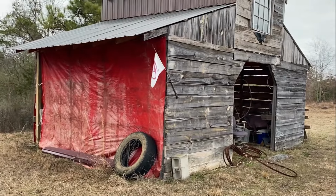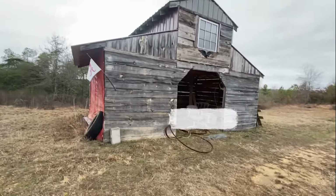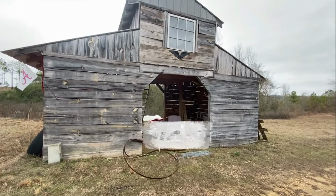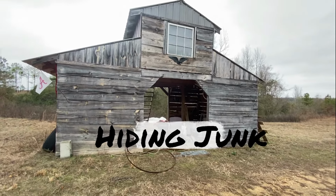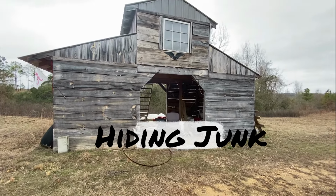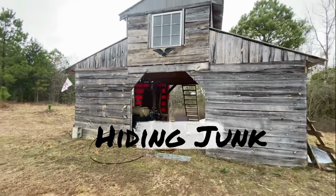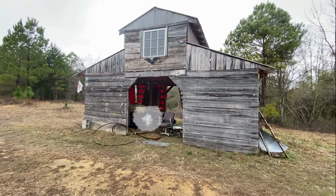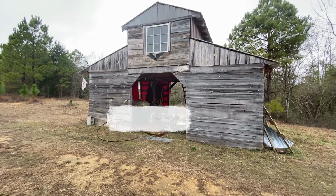I know you guys have not seen this before, but when we first bought the land, there was nothing here. It was just land. So the first thing that we did was we started milling lumber because we had to have a place to put some things. So we came over and Tony built the barn. He built it stick by stick of wood.